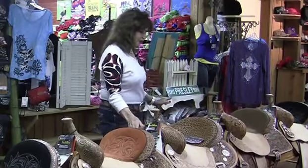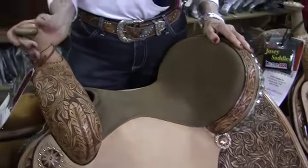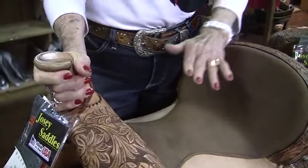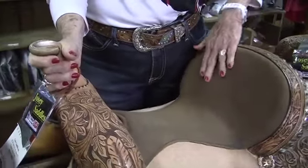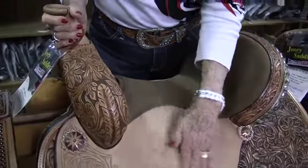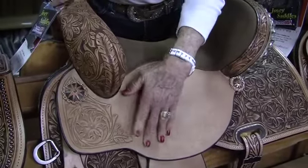Ty Mitchell is one of our great instructors here at the ranch, and Ty won our Junior World 4 years in a row. He did an outstanding job. He's still teaching clinics for us now and still out on the road winning. And we wanted a saddle just for Ty.